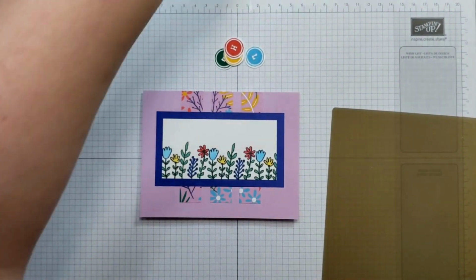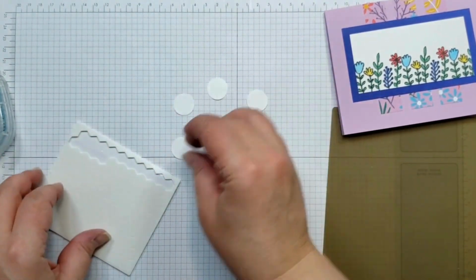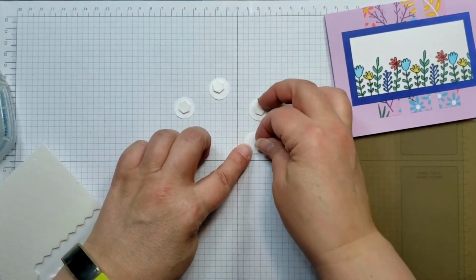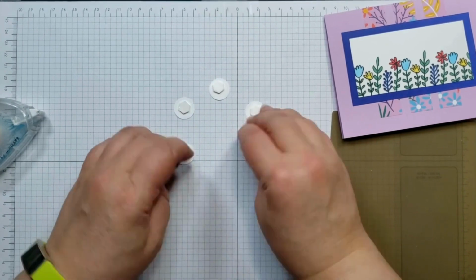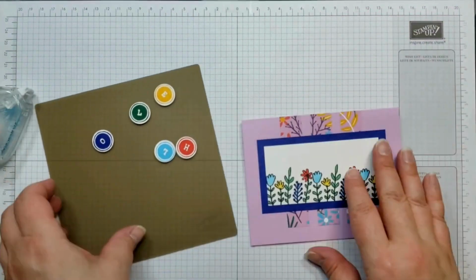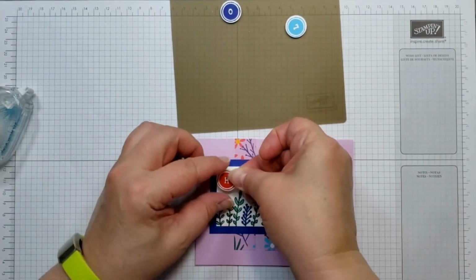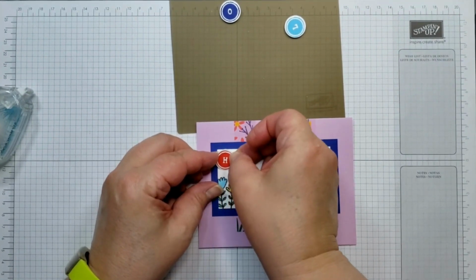And then I'm going to bring in my dimensionals. And I'm going to place one on the back of each of these letters. All right, and then, now I'm going to start adding my hello. So I'm going to start off with the start, the beginning and the end letter. So I'm going to put my H right over here. I want to bring it down just a little bit.